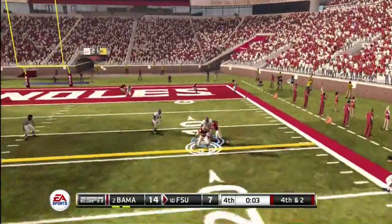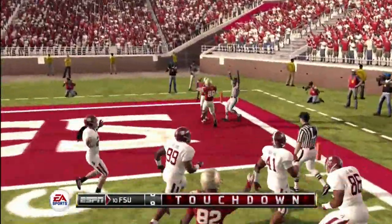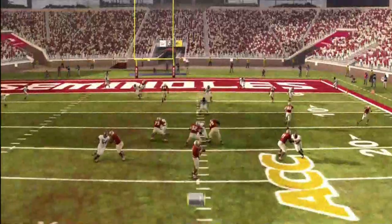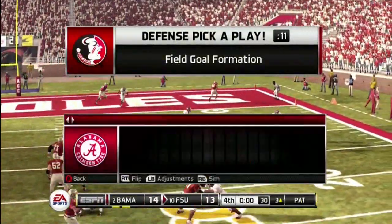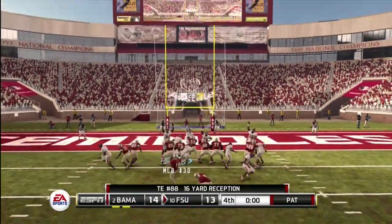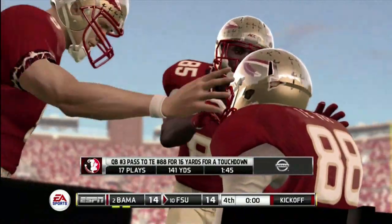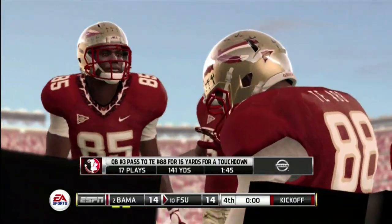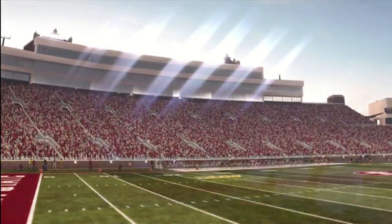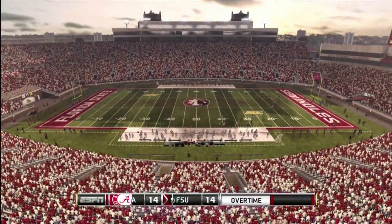Drops back to pass. Complete. Got an opening. Touchdown, FSU. Oh, my gosh. It's all coming down to this point after try. This might be the hardest extra point this young man has ever kicked in his life. That's the end of the fourth quarter, and we are headed to overtime.